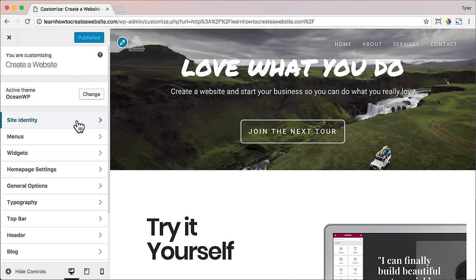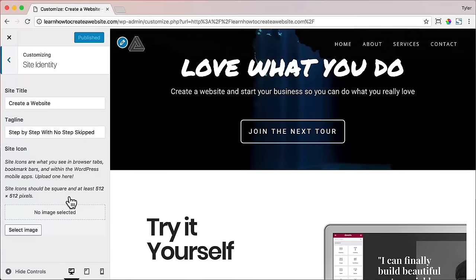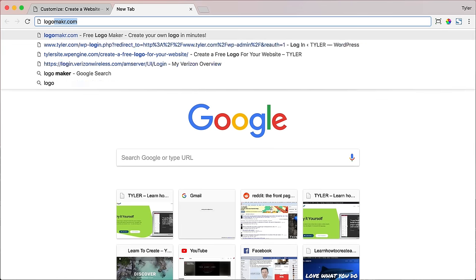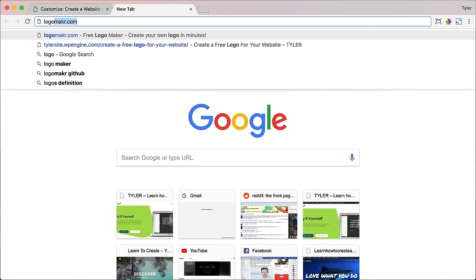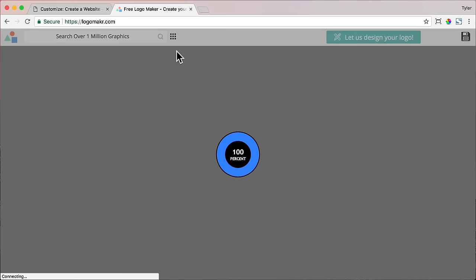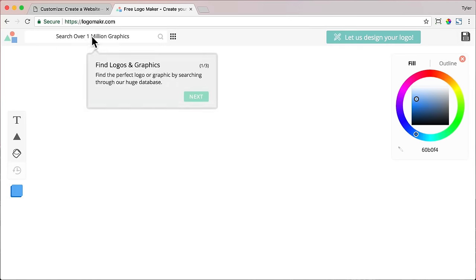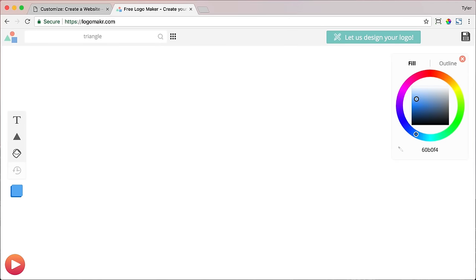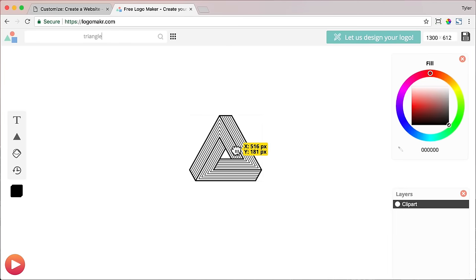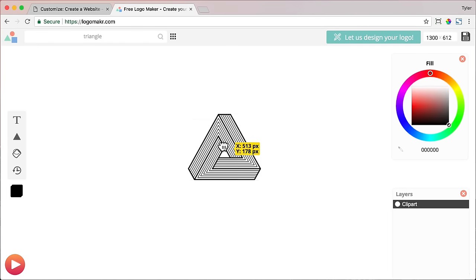And we can read here, site icon should be square and at least 512 by 512 pixels. All right, so let's go to logomaker.com. Again, that's logomaker with no E .com. Exit out of there and let's search for that triangle again. And I will speed this up because it takes a long time to find this triangle. All right, so we found the triangle and now I'm gonna make it bigger.